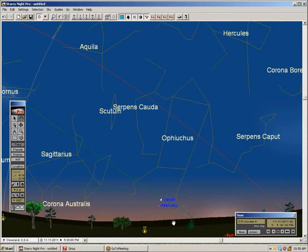What I have here, these lines, this green line is the ecliptic plane. This red line represents the celestial equator. Now, the celestial equator is Earth's equator extended out into infinite space. Tilted at 23 degrees and 26 or 27 minutes from the celestial equator is the ecliptic plane. This is the path that the planets travel in the sky.